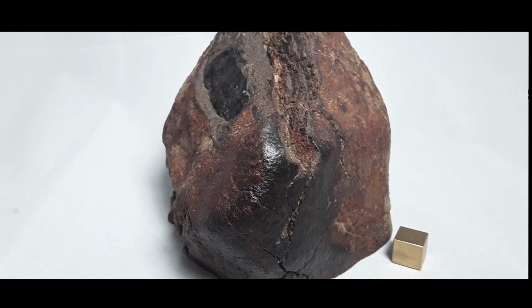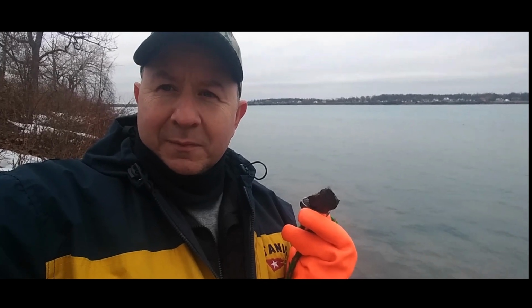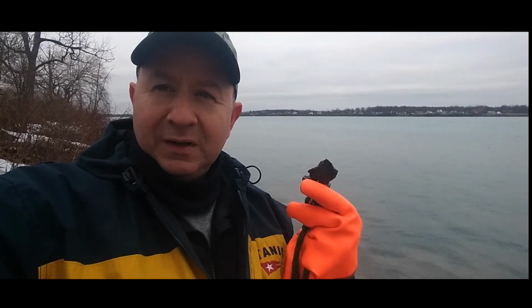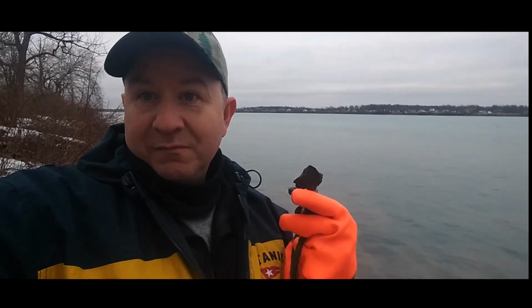As far as it being an ordinary chondrite, not a chance. This does not look like an ordinary chondrite to me. It's very magnetic, very strongly magnetic. But okay, that's two of them. So I'll test them both out and see what we come up with as far as the SG is concerned on these.